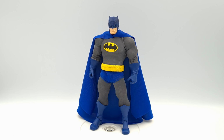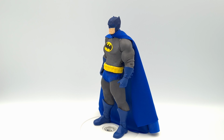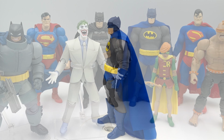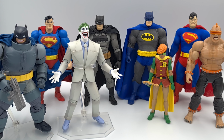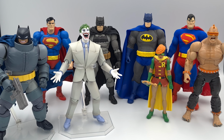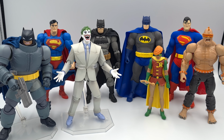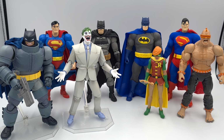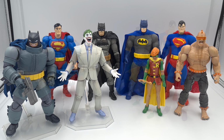Even without the consideration for articulation, the Mattel Batman action figure has a less accurate face sculpt. His hands look a tad small for the rest of the body, and anatomically the abs look very square and flat. And more importantly, the Mafex action figure just looks better put together and meets my accuracy and posing needs. Here we can see all the other figures from this line that I have from Mafex and Mattel, so you can have a quick look.